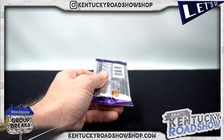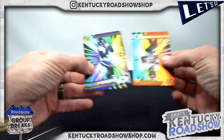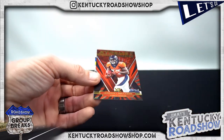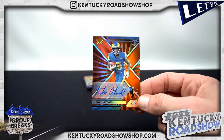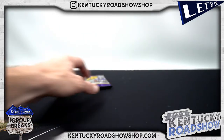Last box. Then we got time for one more break today. Looks like it's going to be XR number 3. Only one left. Chris Evans, Marquise Brown, Dalvin Cook, AJ Brown to 199, Hunter Long to 249, Javonte Williams to 149, Tutu Atwell, 6 out of 15, Rams. Last pack, good luck.